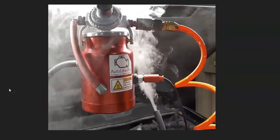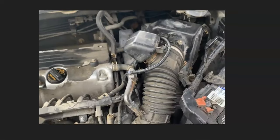Another method is that you use a smoke machine and you feed smoke into the air intake, and wherever the smoke comes out, then you'd know where the leak's at and you'd be able to fix it. So there's some different methods about going around trying to find a vacuum leak. But the next thing to go and do is to check out all these hoses and everything going into the intake manifold and be sure there's no vacuum leaks going on.